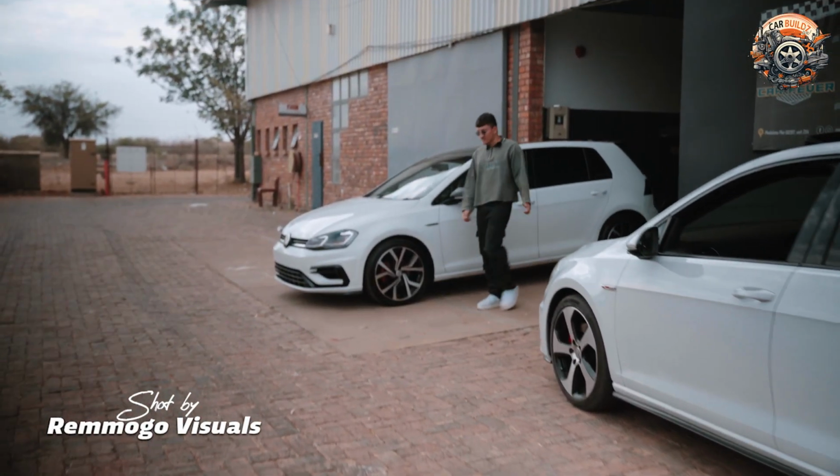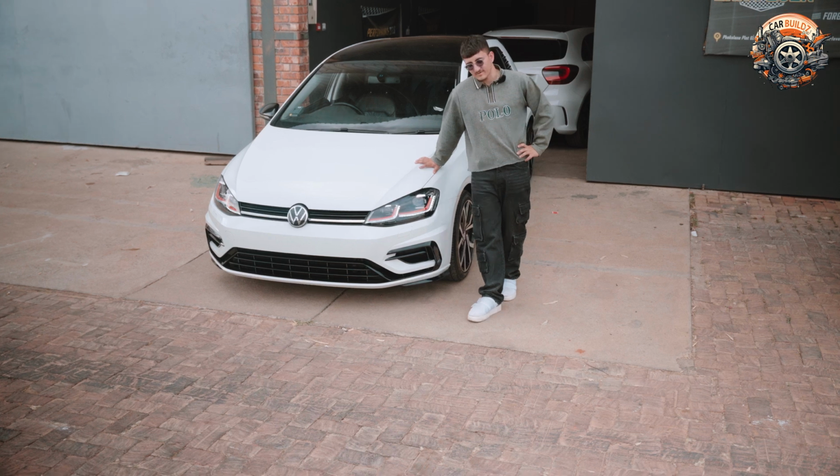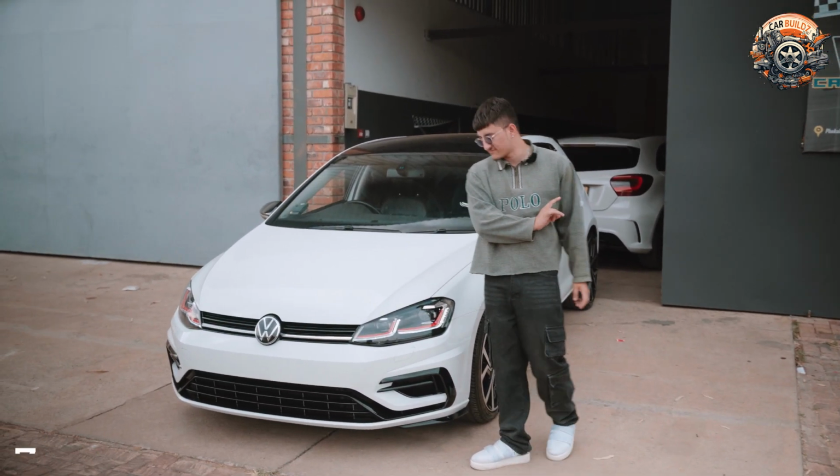Next to me, we have a Golf 7 RSI. Let me explain. I should start off by clarifying, this is a 7 TSI. You cannot tell, but let's talk about the conversion now.